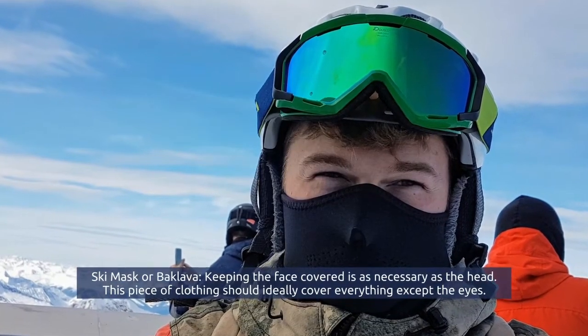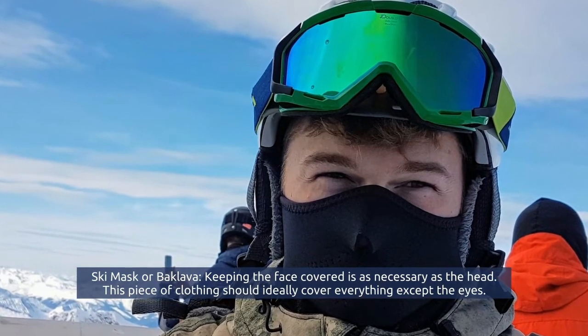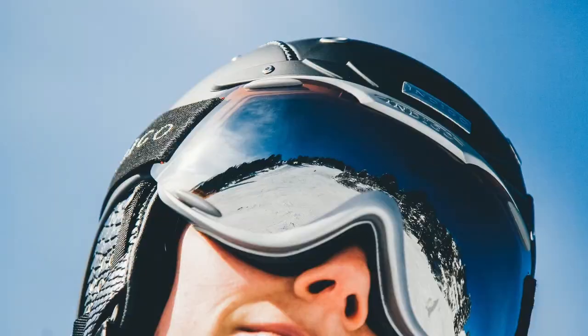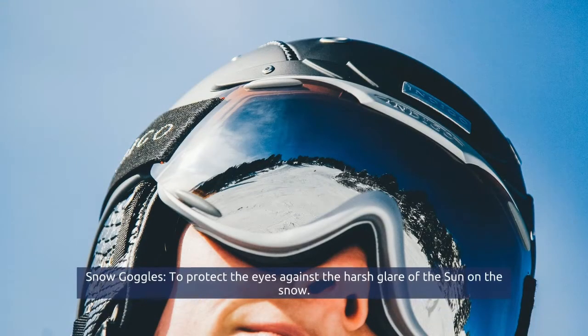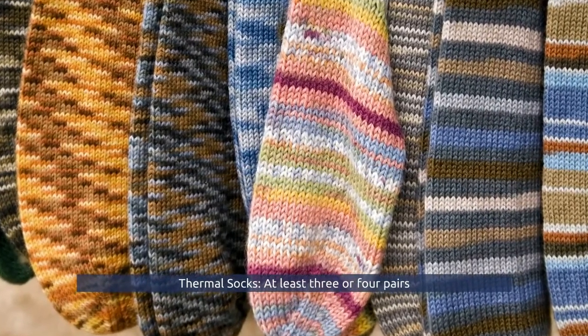Ski mask or balaclava. Keeping the face covered is as necessary as the head. This piece of clothing should ideally cover everything except the eyes. Snow goggles, to protect the eyes against the harsh glare of the sun on the snow. Thermal socks, at least 3 or 4 pairs.